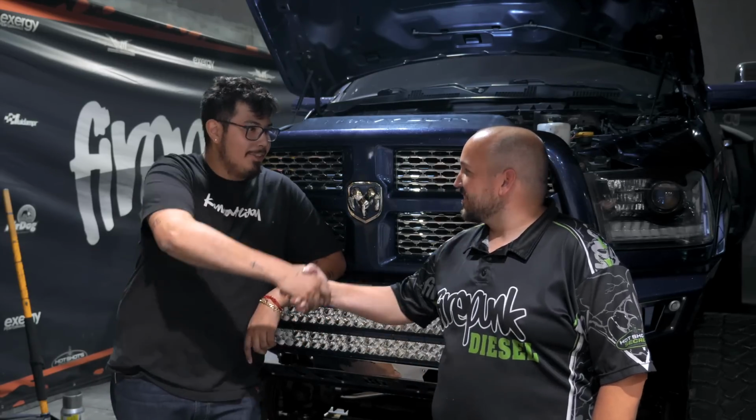We're excited to turn this truck back over to you and let you take it to shows and show it off and have some good time with it. I'm excited. I'm more excited that it's finally going to be able to get driven the way it's supposed to with that 48RE. Thank you for that. Thank you for the dyno. Thank you for all the hospitality here at Firepunk. I appreciate all of y'all. It's been a pleasure working with you. Yes, sir. Thank you for everything.